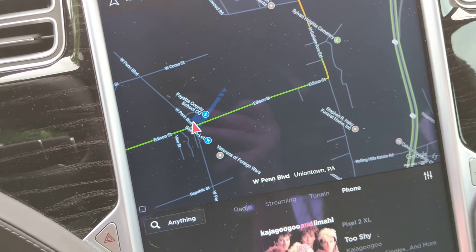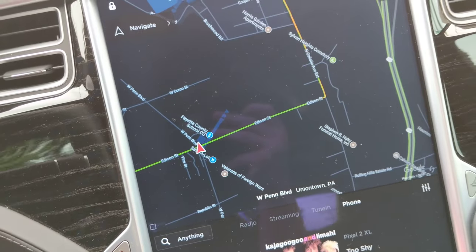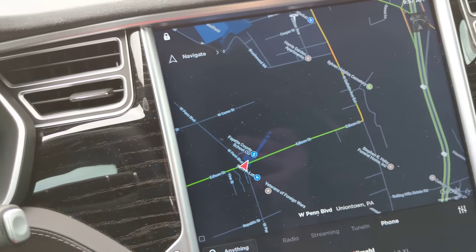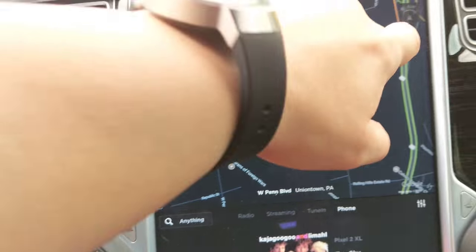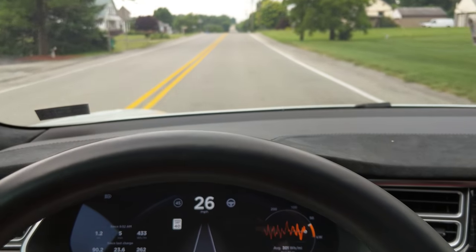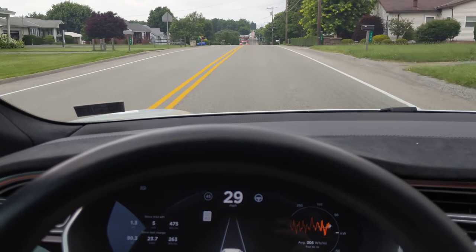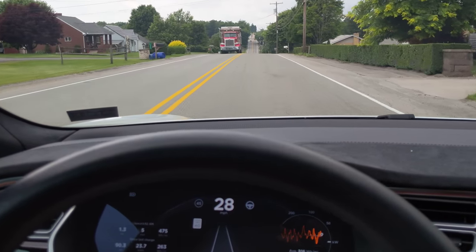these sections that have a stop sign in them, which is crazy to me, which leads me to believe that maybe stop sign detection is coming next. So I'm going to engage autopilot here shortly and try to drive slow so that the other cars get out of the way completely.